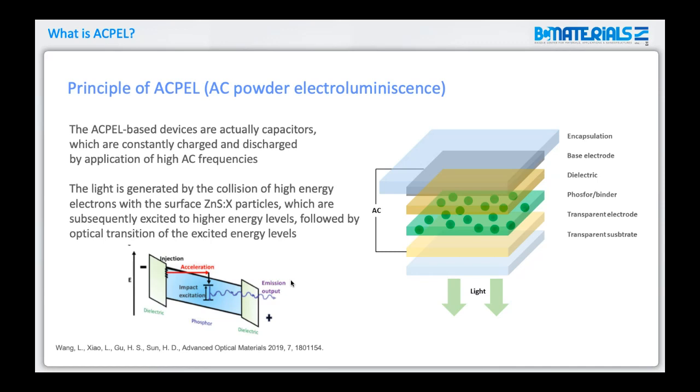The device is based on a sandwich of different layers. First of all, there is a substrate which can be rigid, or transparent and flexible. Then we have a transparent electrode, and the layer of luminescent powder, usually called phosphor, but I should stress that it has nothing to do with phosphorus, because the composition is usually based on zinc sulfide or other compounds that I will show later. There is no phosphorus. The name probably stands more for phosphorescence. This material is embedded in an organic binder, followed by a dielectric layer, the base electrode and encapsulation, which is important to protect the device from outer impact.